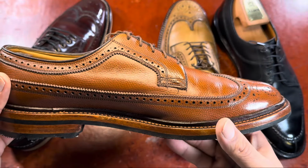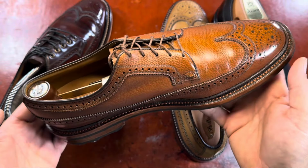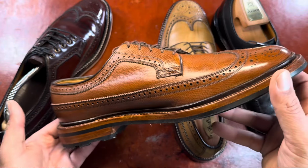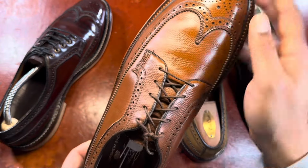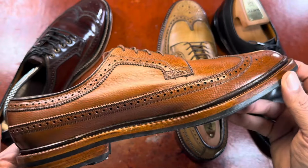This is an extensively brogued shoe that can fit the modern workplace environment as a semi-formal or even formal wear. The brown makes it a little less formal. The contrast stitching, which is a darker brown or black stitching on the upper, also reduces the formalities.